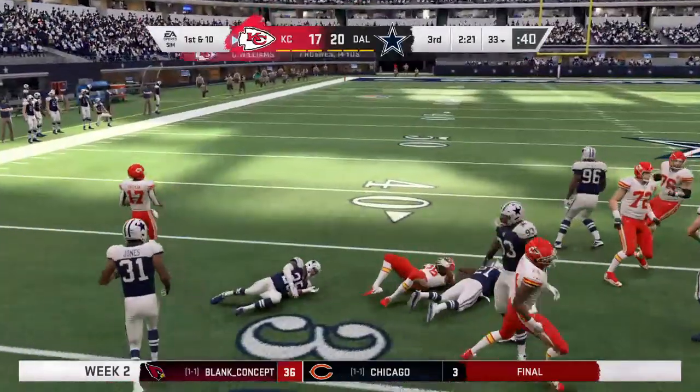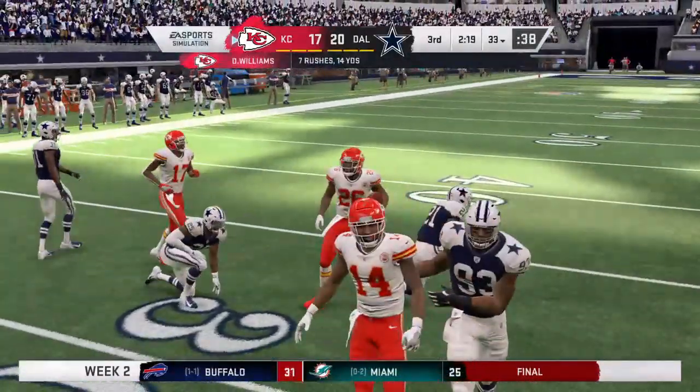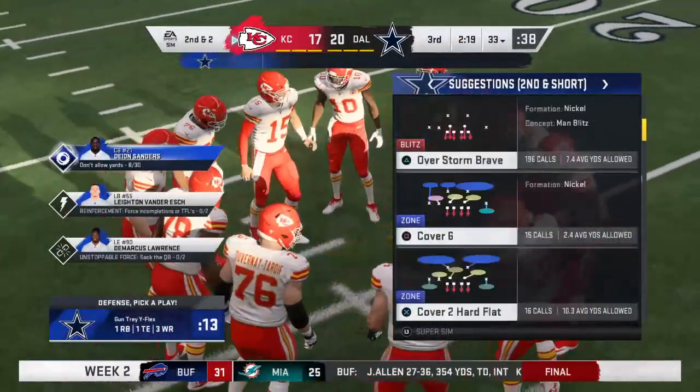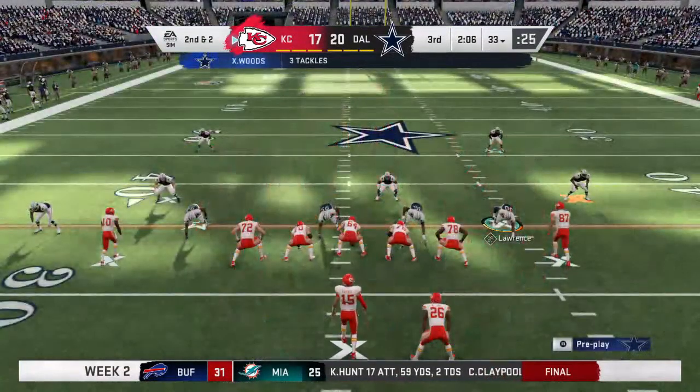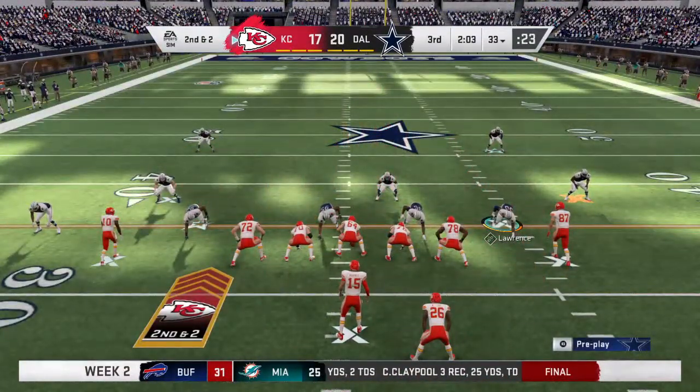A pretty big opening there on first down. 8 yards up to the 33. 8 yards on the pickup, and now they'll have some options on second and short. 8 yards the gain on that last run. Here's second and a couple.